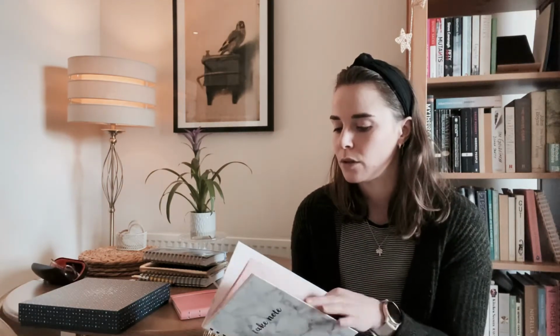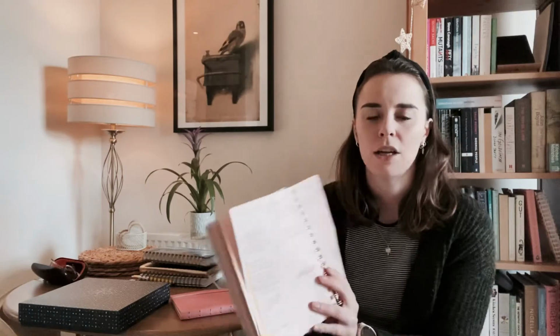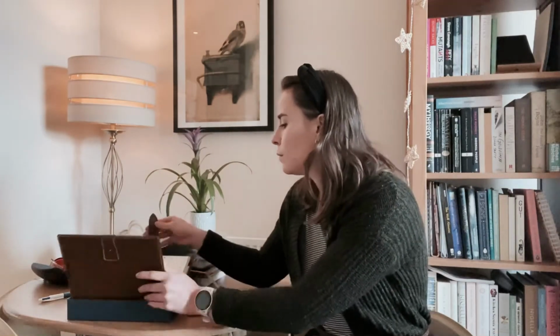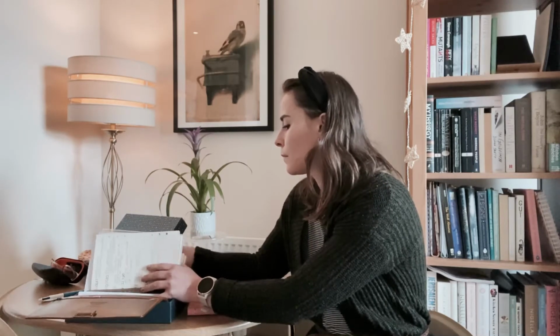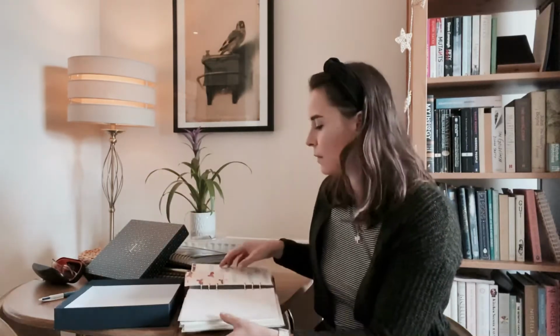Because I use just a page per month where I scribble little things each day, like all the days go down here and a bit here, but as you can see it's not very well organised, it's a bit messy. So once I have the Filofax back, I'm going to use the yearly tracker, which I'll just grab out now. I'm going to use the yearly tracker for that, because it looks a lot better.